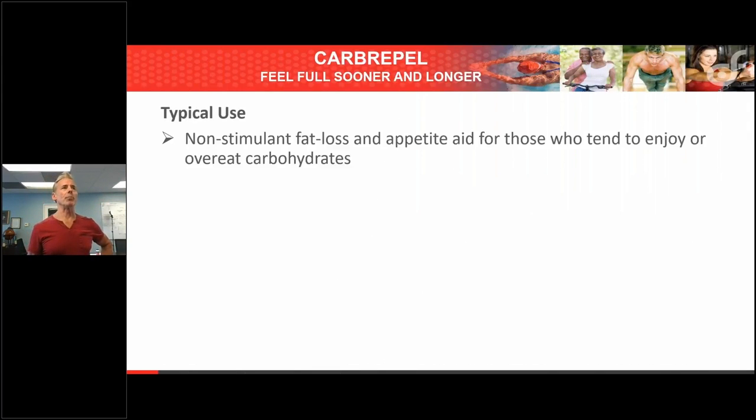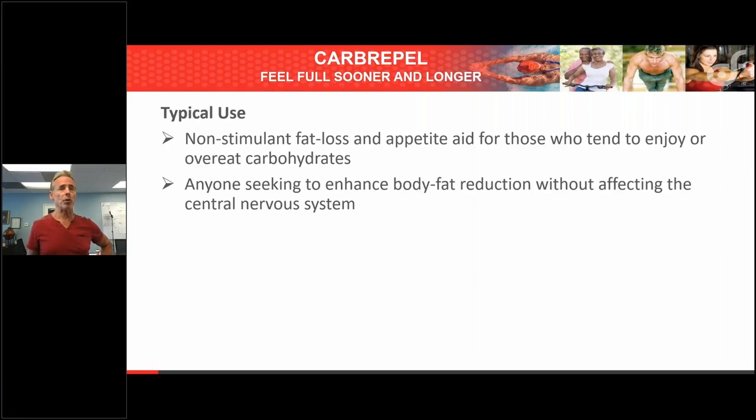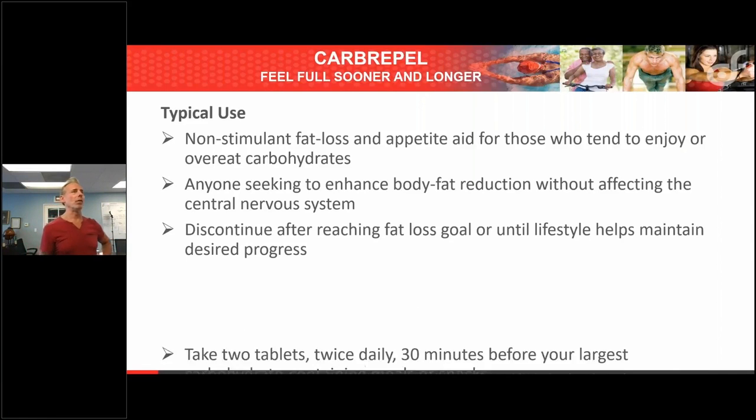And typical use then would be as a non-stimulant, and I'll answer a question that I always get here, for those who tend to enjoy or overeat carbohydrates. And even if you don't, it's worth putting in there to help you block a few of them getting in there and get over a hump. And then anyone seeking to enhance body fat reduction without affecting the nervous system, same thing.